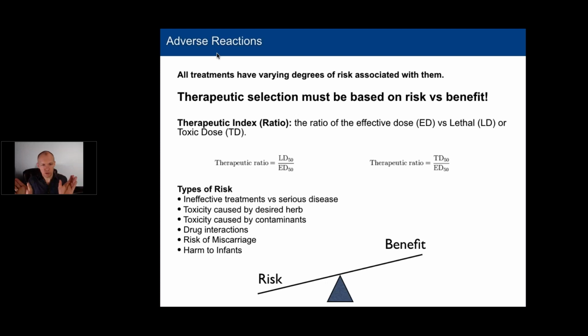So, for example, if the therapeutic dose is here, and the lethal dose is here, that would be pretty close. Something like chamomile tea, the therapeutic dose may be way over here, and the toxic dose is way over here. That's very safe because it has a very broad therapeutic index, because the dose that's effective is extremely far away from the toxic one. Maybe you have to drink 1,000 gallons of chamomile before you cause death. So it's a very, very safe herb.